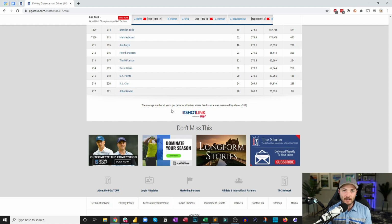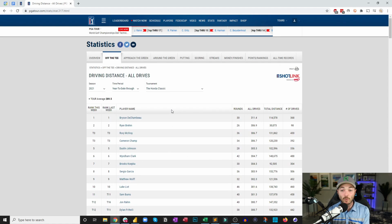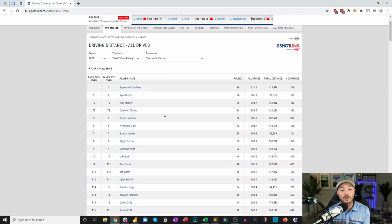That caveat there, measured by a laser, means shot length data. That means that for the courses where there is no shot length data, this number is not going to change. So again, even while this is getting better, there are still flaws in this. And what are the differences? Let's see if there are differences.